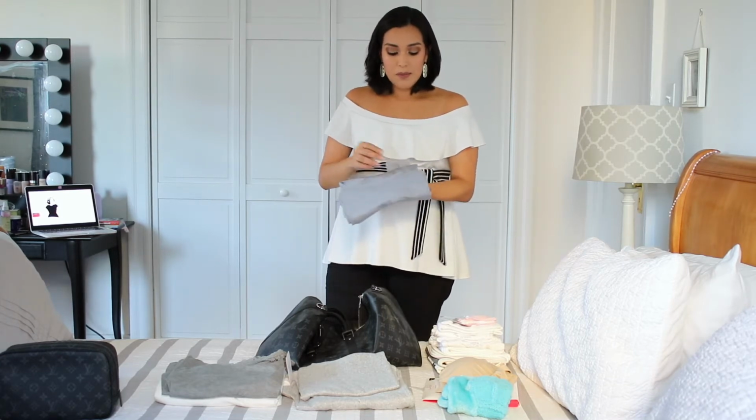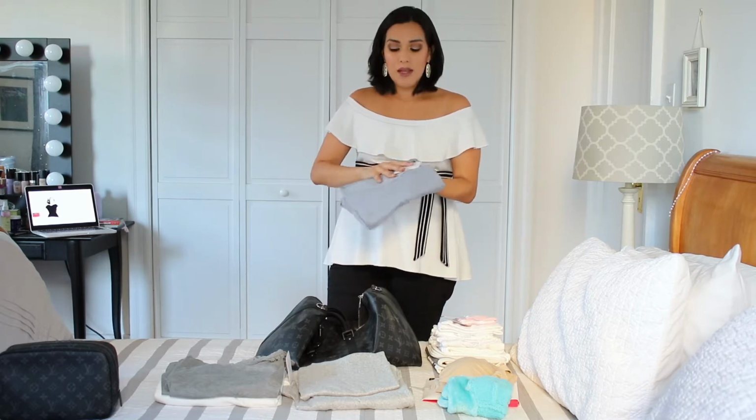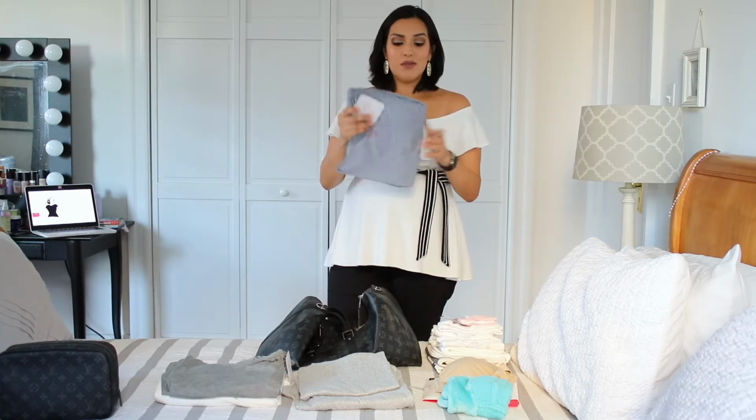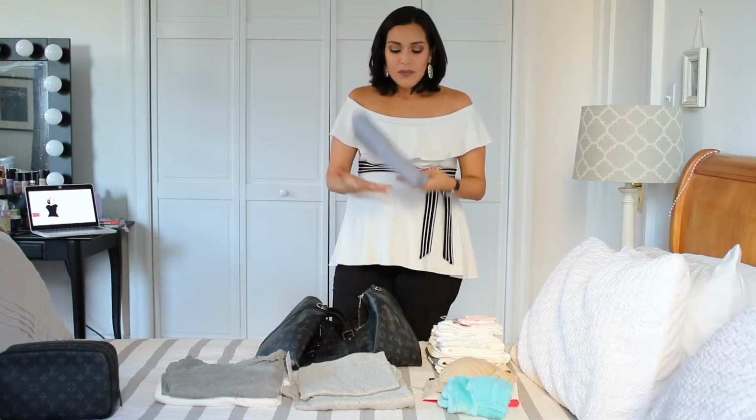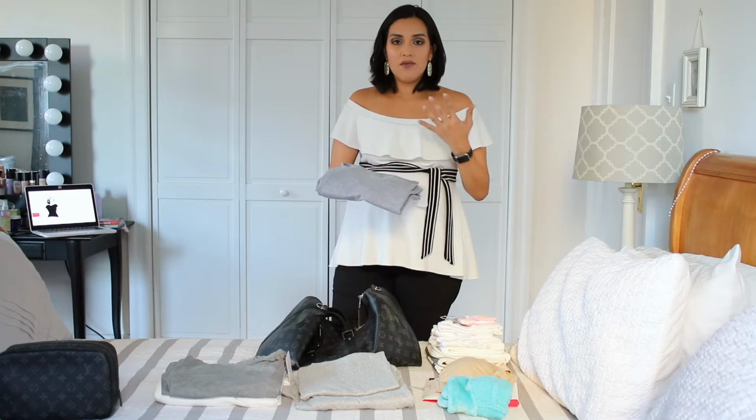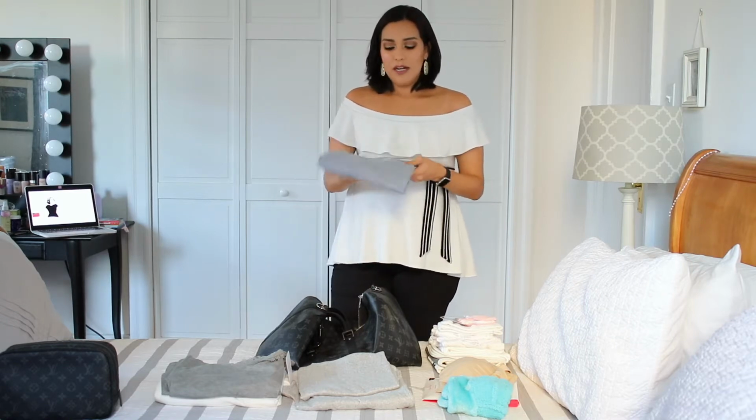This is from Isabel Maternity by Ingrid and Isabel. I bought this at Target. It's affordable, it's cute, it's in gray, which I love grays, and yes, it's flattering, so I can leave with this and feel comfortable when I leave the hospital.